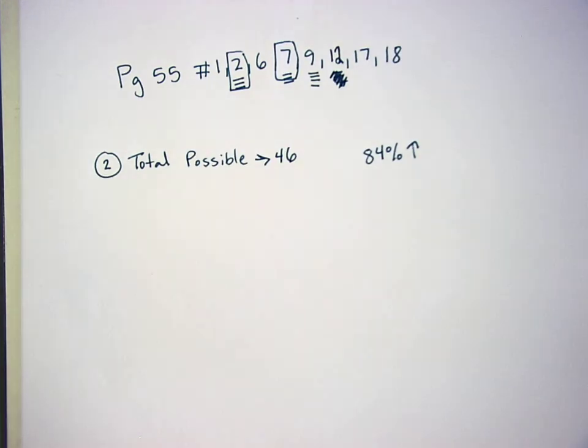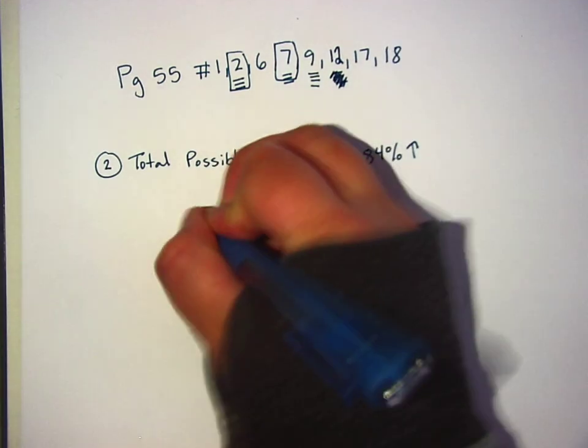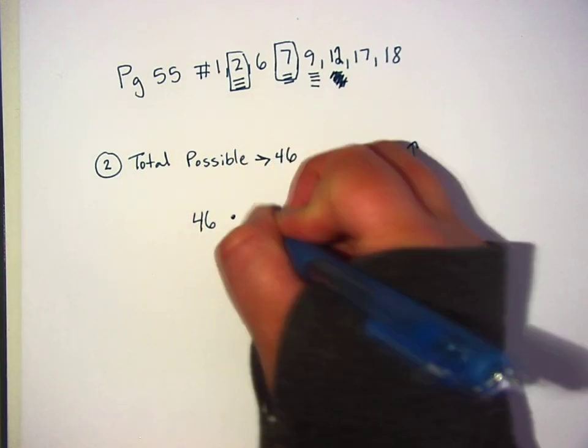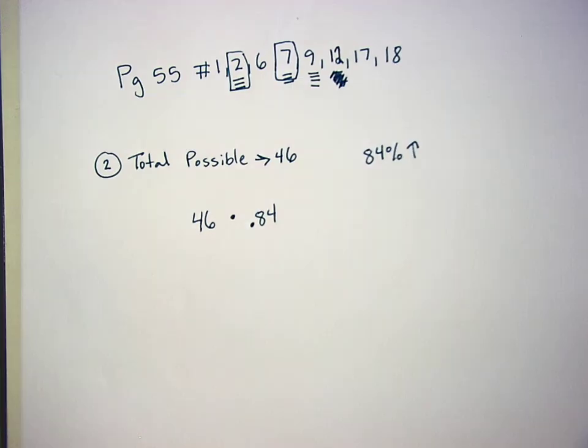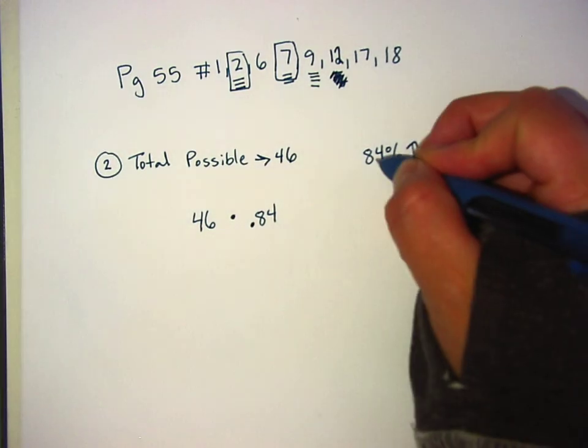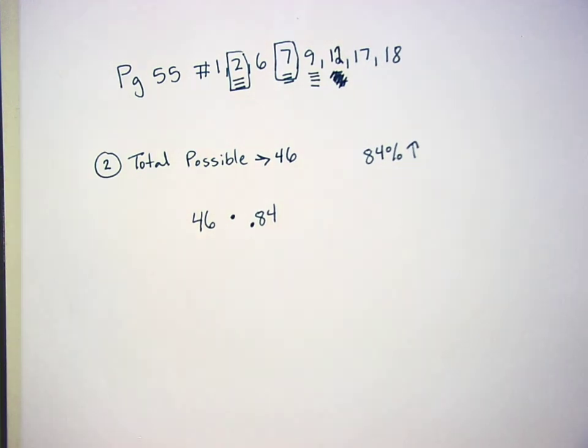84% of 46. Right, what does of mean? That means multiplying. It can sometimes mean divided, but this one means multiplying. So we're going to take 46 times 0.84. Why am I using 0.84 and not just 84? Right, you move the decimal twice when it's a percent. Go grab a calculator. Go on.